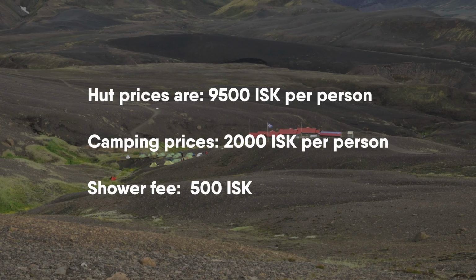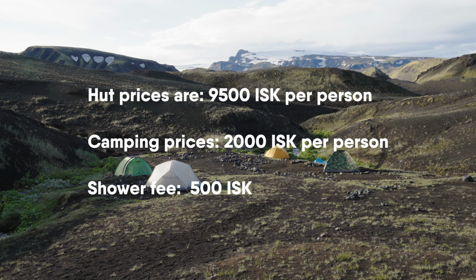The hut prices are 9,500 Icelandic kronas per person. If you bring your own tent, then it's 2,000 Icelandic kronas per person, and there's also a shower fee of around 500 Icelandic kronas if you intend to use them.